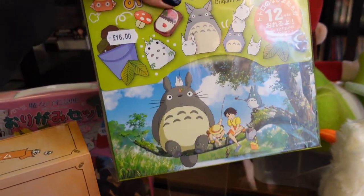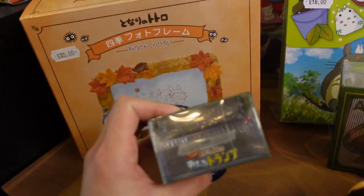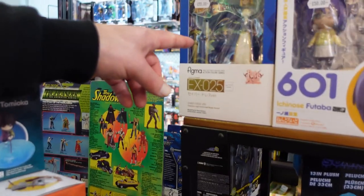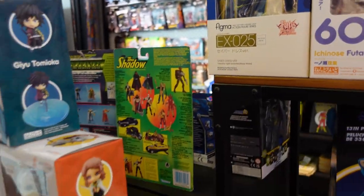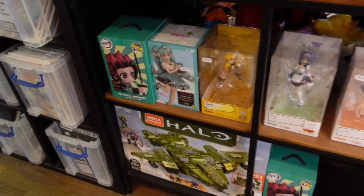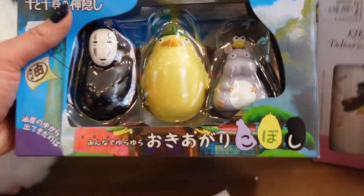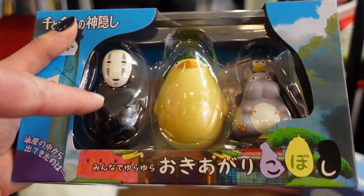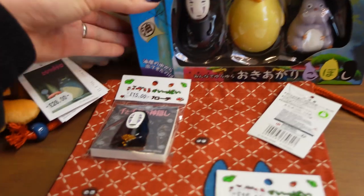Totoro! Oh my gosh! This must be a Totoro card game. That one? Oh yeah, Fate Zero! Good catch. What's her name? Arthur? Yeah, she pulls the sword from the stone. Oh my gosh, babe. Tell me you know this one. Yeah, that's what you dressed up as for Halloween. Come on, babe. Yes, yes.